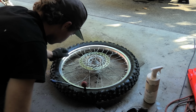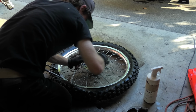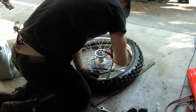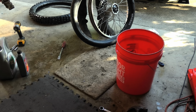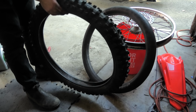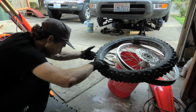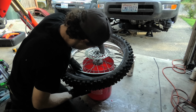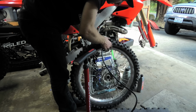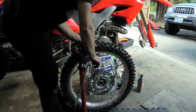I saved the best part for last, tires. I had a few decent used tires laying around, so I used those and saved a good chunk of change. I think it's worth mentioning that this is the same tube that it came with. Moment of truth, I guess. I pinched it. Alright, I think we're good.